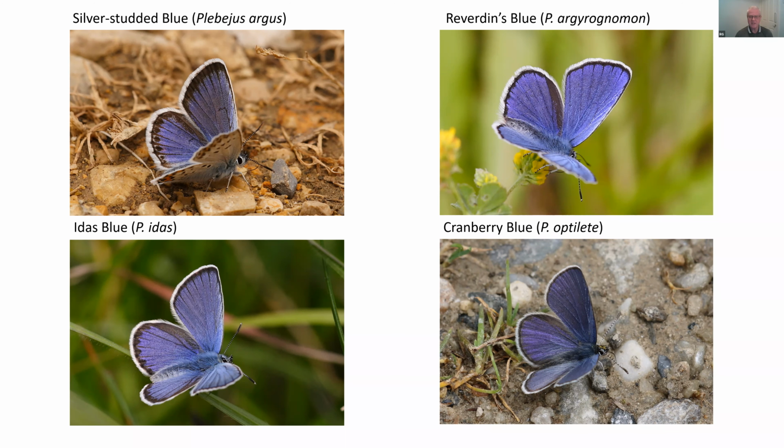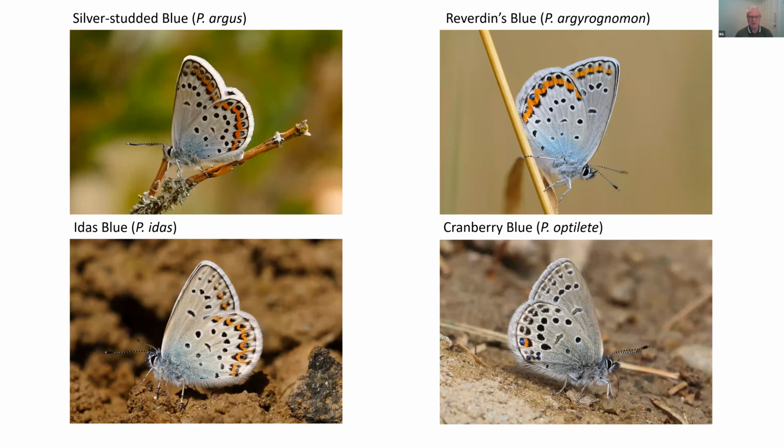But they're the upper sides, and here are the undersides, the familiar underside of the silver-studded blue and Estrus Blue. A good way of telling the difference between the two, when they've got wings closed, is that these little chevrons here of Estrus Blue are quite sagittate or arrow-shaped, to a much greater extent than for silver-studded blue.